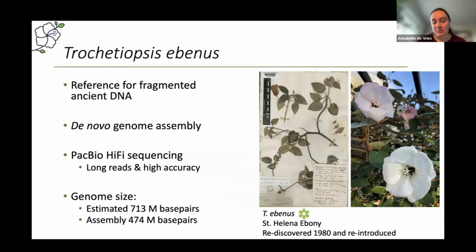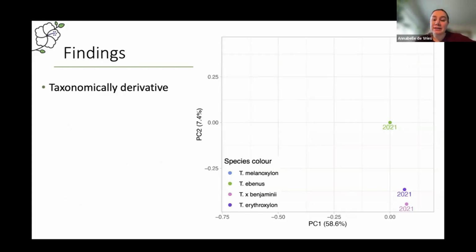For this, we obtained PacBio HiFi sequences, and here I also put the genome estimations, and our assembly was 474 mega base pairs. So our findings: here I have a PCA, where we look at the differences in genotype likelihood between the different samples. You can see that the mother material shows ebenus and erythroxylon separate, in green and purple as we expected, but the benjaminii, which was the hybrid, is more closely related to erythroxylon than to ebenus.